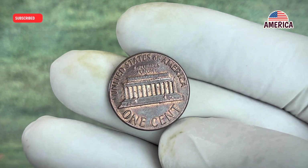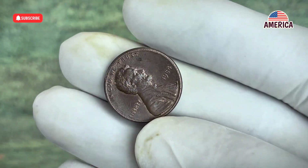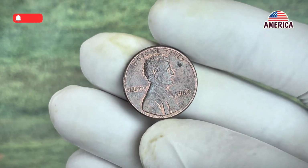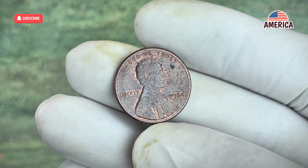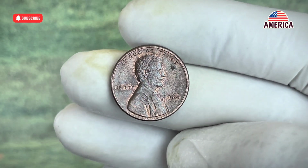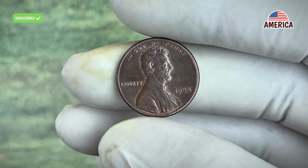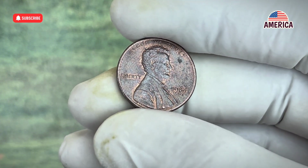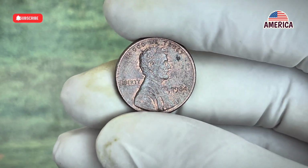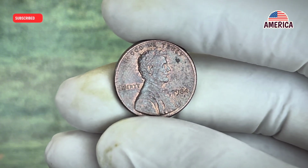This revelation cast the error in an entirely new light. It was not merely a random mishap, but a deliberate, though ultimately discontinued, foray into innovation. The coin thus became a bridge between eras, embodying both the rigor of traditional minting and the daring spirit of experimentation. For the collector, this twist underscored a profound truth, that even in moments of error, there lies the potential for extraordinary value and meaning.